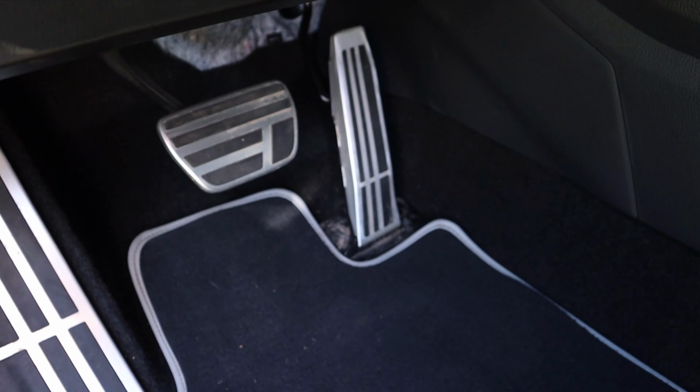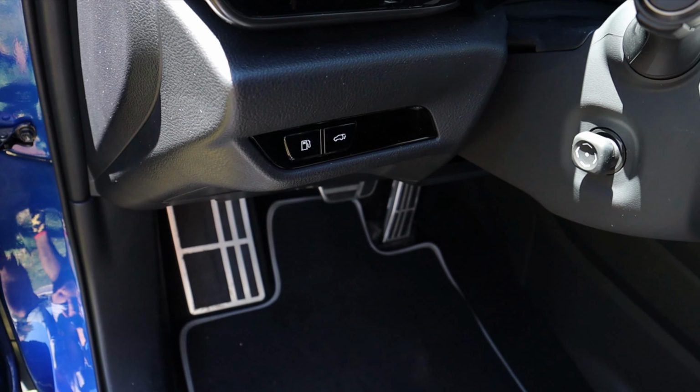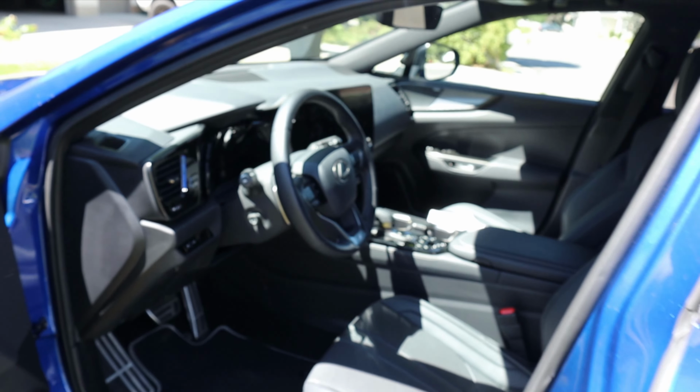And then look at the pedals. Really nice with the finish there. That's for the hatch, that's for the gas cap release. Steering wheel is power adjustable. Let's pop in.